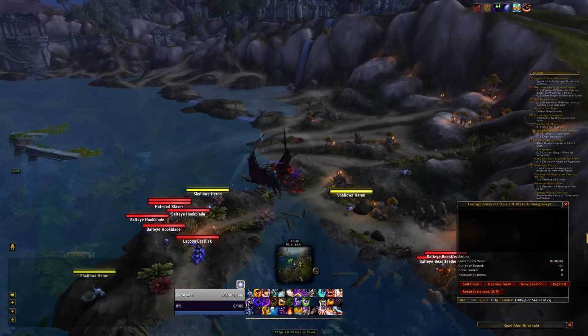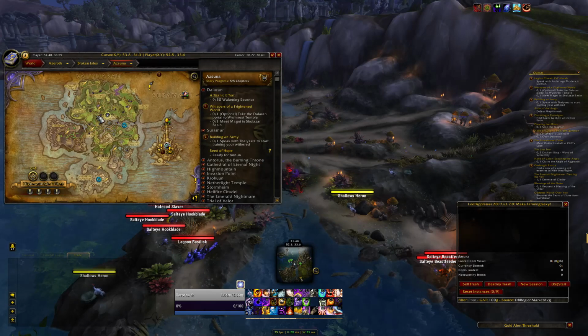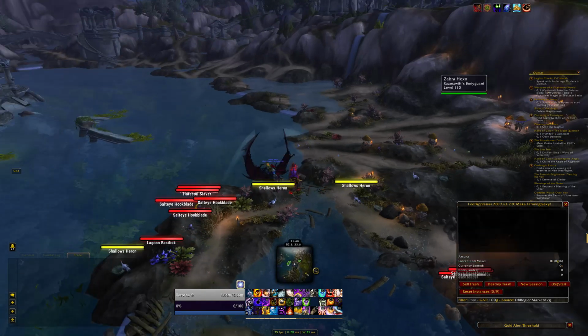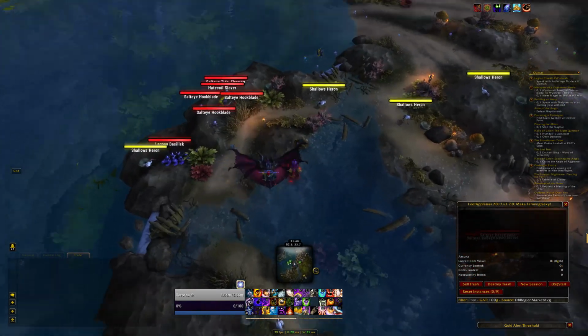So I have three spots today. The first one is right here, so we're going to start with this one. I'm going to farm this for 20 minutes and then we're going to see what we end up with. So let's go.